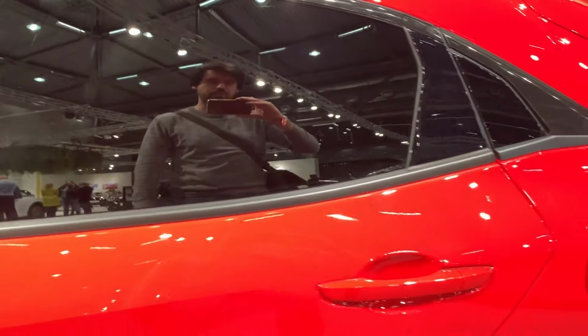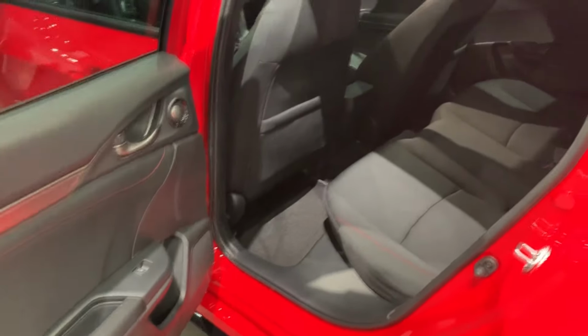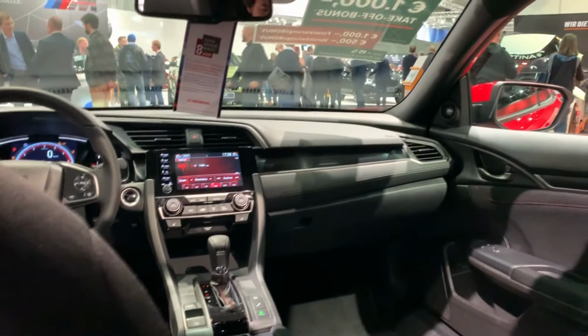I love these tinted windows. And now let's see, what do we have here? The view you have of the front, and no problems whatsoever for my knees. I'm 1.87 meters, so this is good. Also not that bad for my head. And let's turn this light on. It's not LED, but it will do the job. It's a pretty decent amount of space, considering I'm 1.87 meters, so that's really fair.